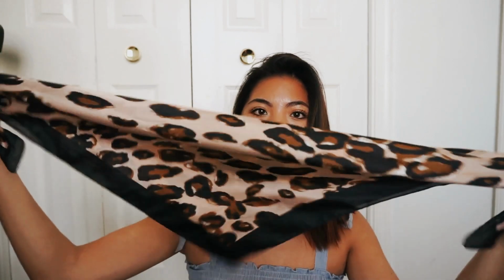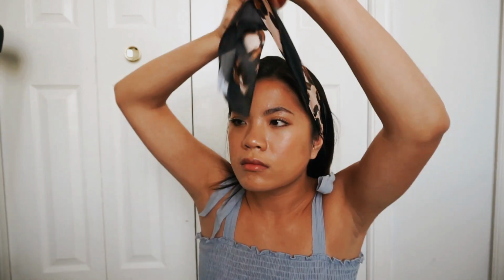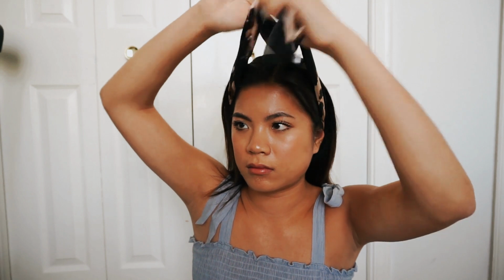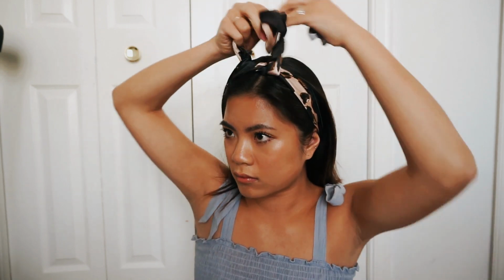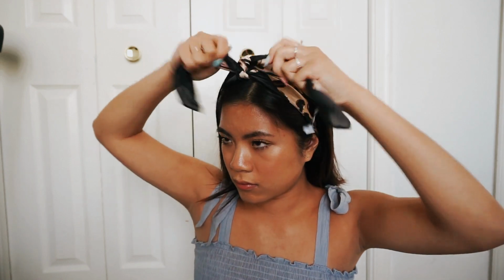This is another one of my favorite hair scarf hairstyles. So using the same scarf, I'm just going to roll it until it's in a strip, and then I'm going to put it underneath my head and just tie it into a bow on top of my head. But instead of leaving the bow on the top of my head, I'm actually going to reverse it and just turn it into a headband.